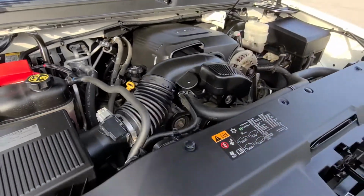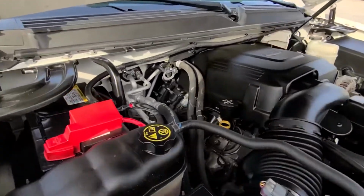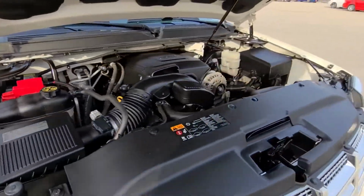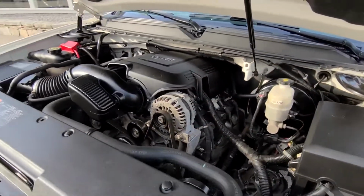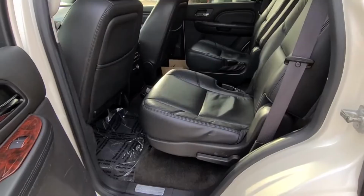Again, no issues idling, and as you can see, what a clean engine bay, especially when the mileage is taken into consideration. Very impressed with the quality and the cleanliness of this engine bay. So next up, I'll move on to the rear seats, and finally the cargo area.